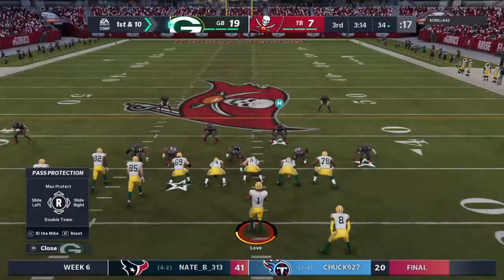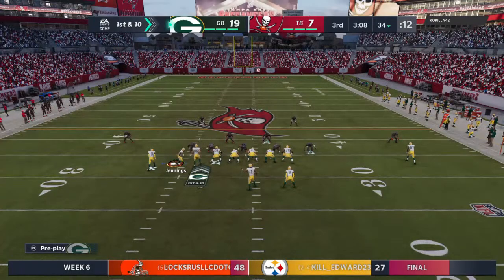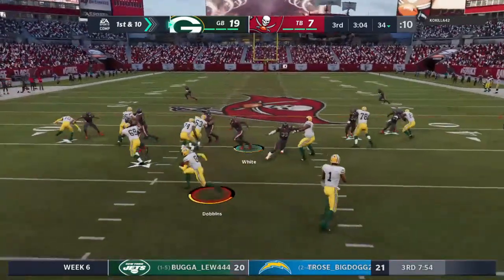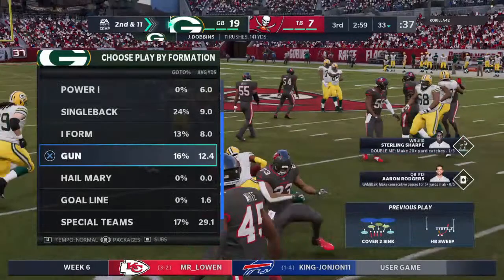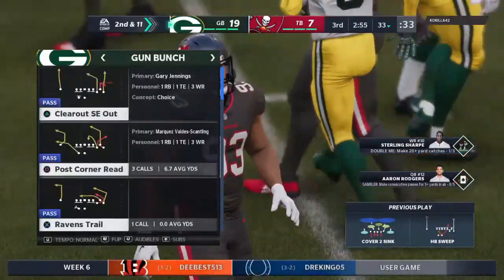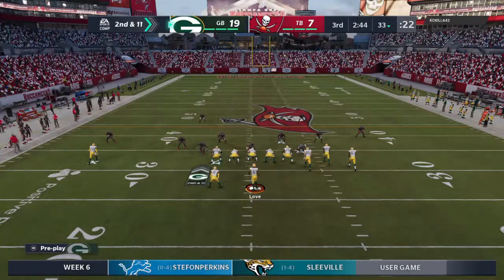From the 34 now, here's first and 10. Dobbins running out of the gun, and maybe a measure of revenge there. He's had his way in this one, but this time they get him behind the line. Officially, it's a 1-yard loss. That's going to bring up second and 11 at the 33-yard line.